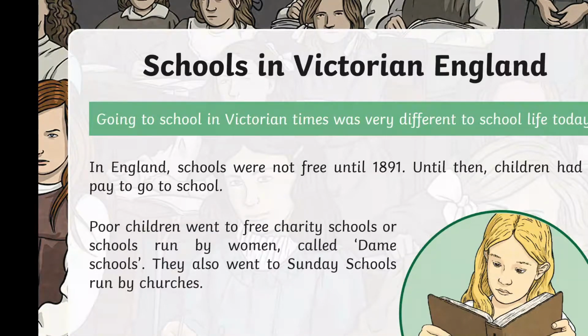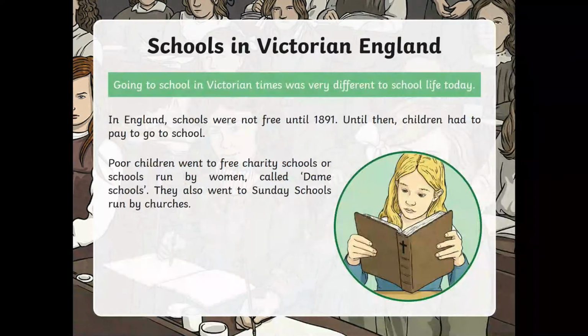This would have meant that families, even if they wanted to, wouldn't have been able to afford to send their child to school. Poor children were able to go to some free schools or charity schools run by women called dame schools. They also were able to go to Sunday schools run by church.